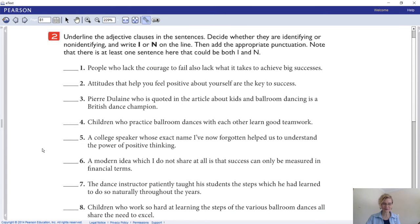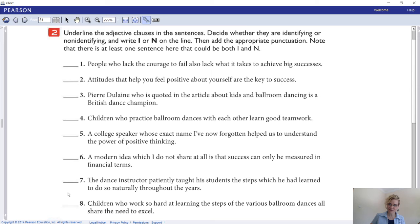Your ebook does have the summary set. Cool beans. Now you're gonna try it. Underline the adjective clauses in the sentence. Woohoo! Decide whether they are identifying or non-identifying. That's easy. Write an I or an N on the line and then add the appropriate punctuation. There's at least one sentence here that could be both identifying or non-identifying. Okay, I'm gonna give you a little bit of time. Remember, underline the adjective clause and write down whether it's identifying or non-identifying and add the punctuation. Pause your video to do so. Go ahead.